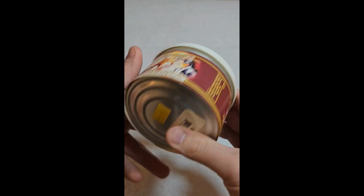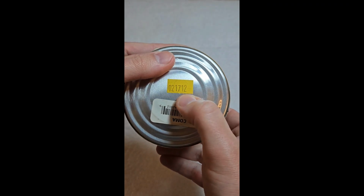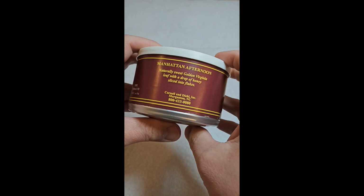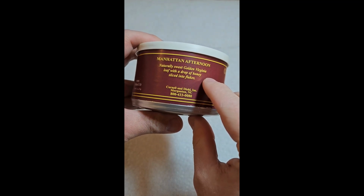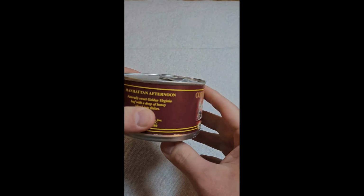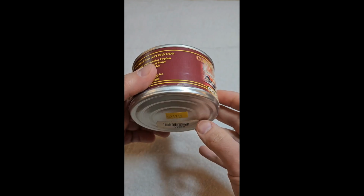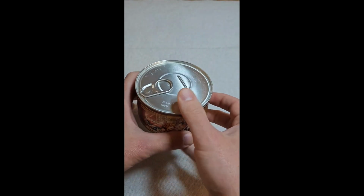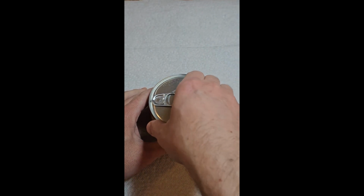Manhattan Afternoon from 2012, 13 years. And this is just a Golden Virginia flake with honey. So a different type of Virginia than the, look at the bulge on there, than the interlude tin. All right, it's gonna be loud.